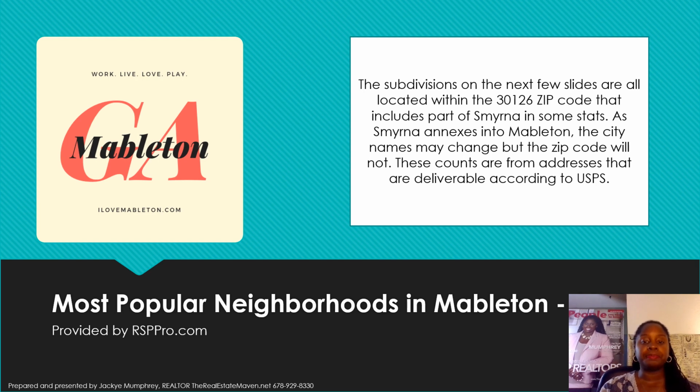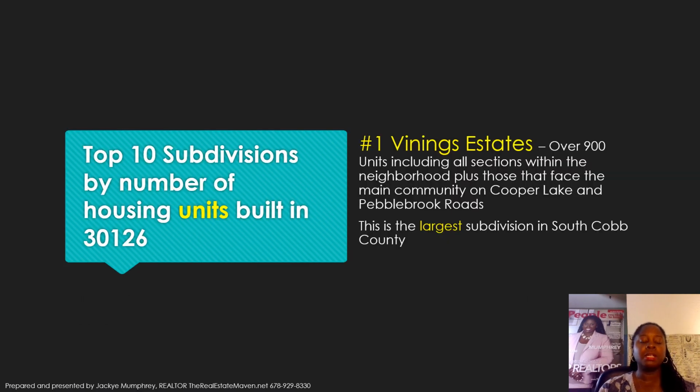So these are popular, and this is like a running 12-month number or stat here from rspro.com. There's 10 subdivisions here that are listed based on the amount of units that are in that particular subdivision. So number one in the 30126 zip code would be Vinings Estates. It is the largest subdivision that we do have in the zip code.